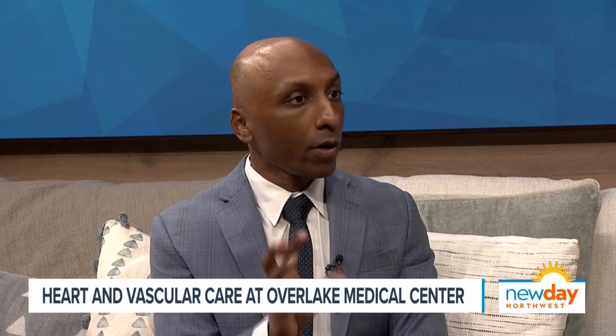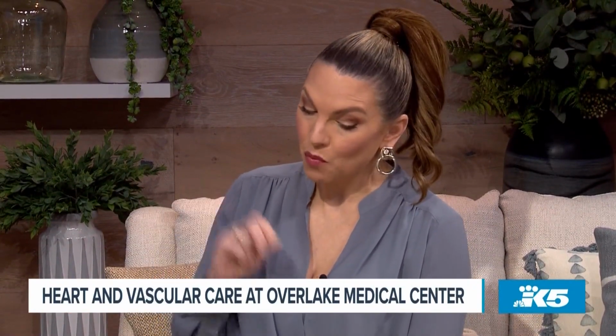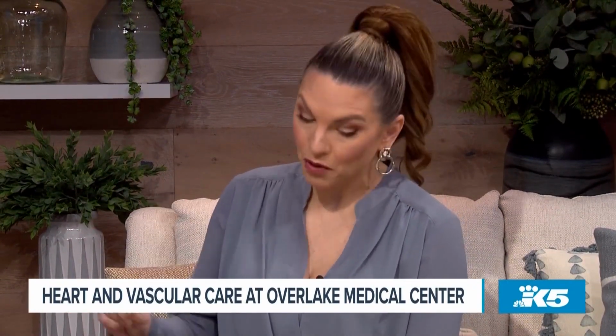Wow, so it just keeps everything moving and not pooling. That's right. It closes off that area where blood pools, allows the heart to do the rest of the job that it's supposed to do, and protects you from the strokes. Modern medicine is just so amazing to me that you can do this now. You are, though, the one and only team of specialists that can perform this procedure on the East Side. Isn't that right? That's right.